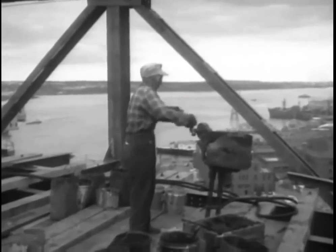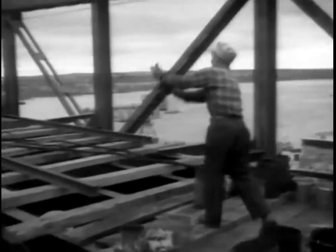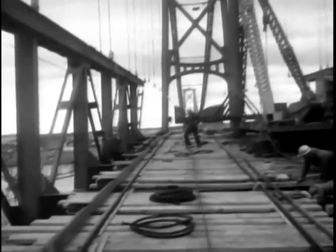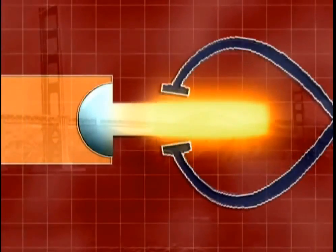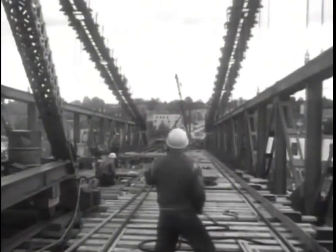Rivets were the fastener of choice in the 1930s. They heated up these steel members. They would throw them. Someone would catch them with a mitt. They'd put them in place, and they then would beat on the end of the rivet to form the head, kind of like the head of a bolt or a nut. So while by today's standard it may seem rather inefficient and cumbersome, it was state-of-the-art in the 1930s.